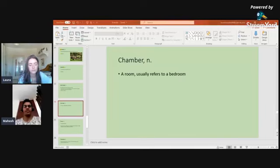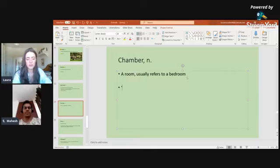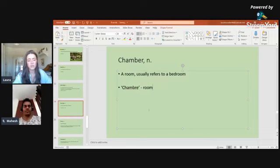It's chamber. Chamber. Perfect. So we've had no issues with that one. It's also from the French chambre, which I just put at the bottom, which is room. If anybody is learning French as well, you might know that. Chambre is room in French, and that's where that word comes from.